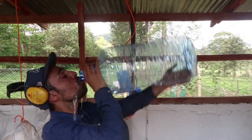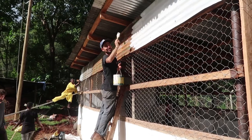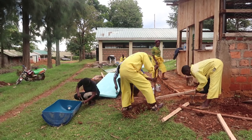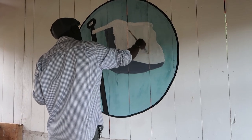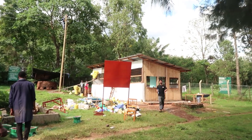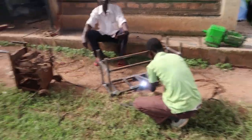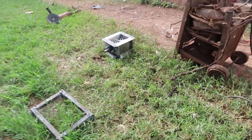Next level plastic bottle. So we're almost ready. Painting is going on. Start collecting some plastic. Emil is looking at it. We have a guy welding the frames at his welding machine. That looks super safe. Shredder.